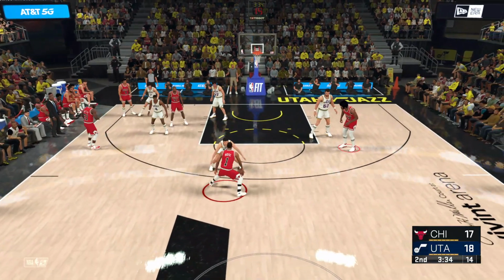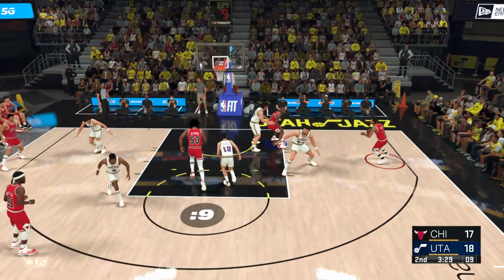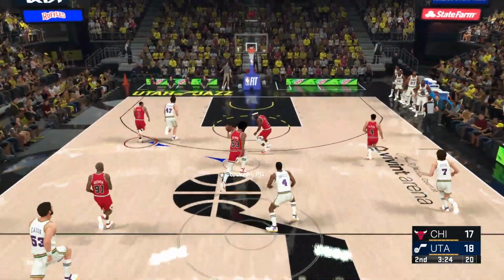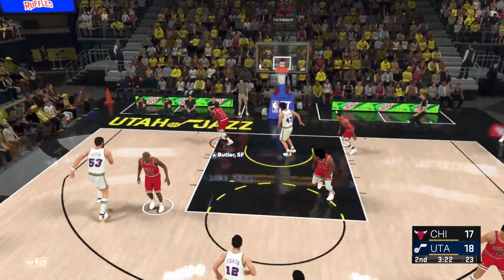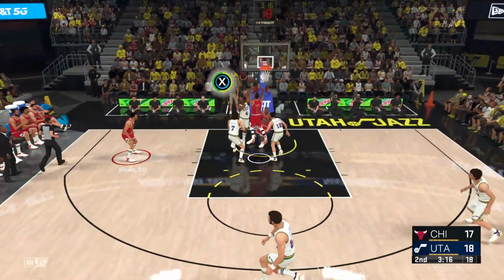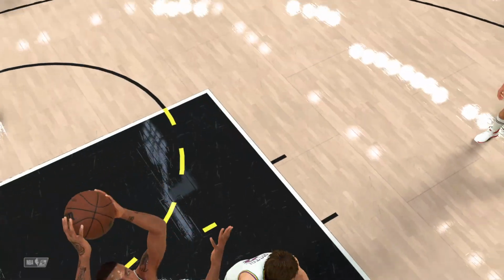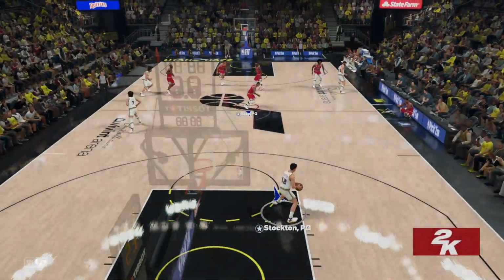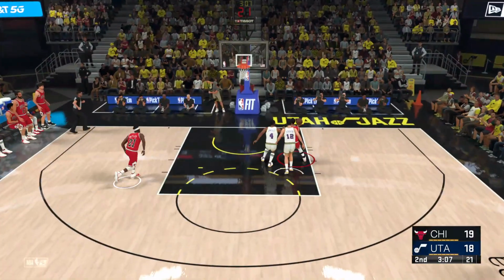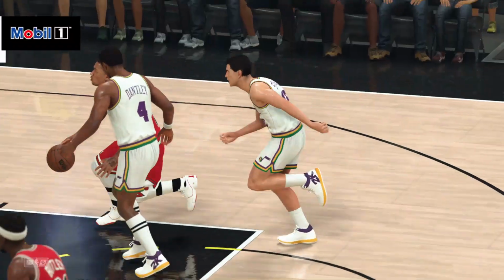Outside Rose. Oh, and he's going up for the alley-oop here. Taken away by Kirilenko. And now Utah, fast break. It's tipped. Pass to Sloan. Floats it up for Rose. And when Rose goes on the attack, he stays on the attack. Fights his way through the contact. And so Stockton will bring it up for the Utah Jazz. Rose, good. Rose has got the lead up to 3 now for Chicago.